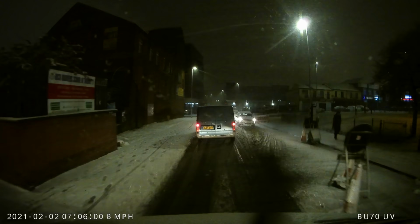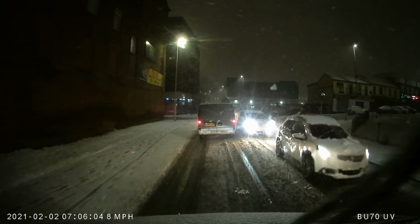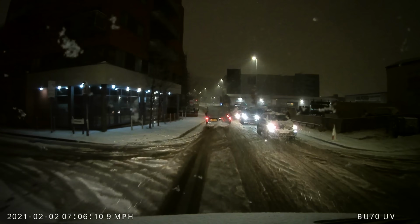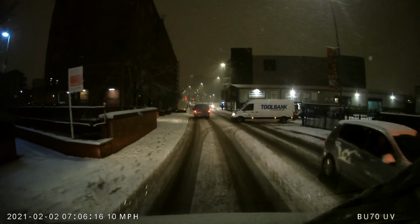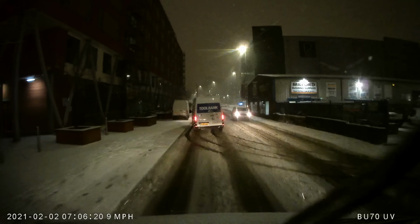Remember, if at all possible, we're trying to keep moving, and letting people out from side roads may mean that you've got to stop. However, this clip shows it can be done if you're skilled enough at showing people early enough with your speed and your position. We don't want to stop and then cause problems getting going again.